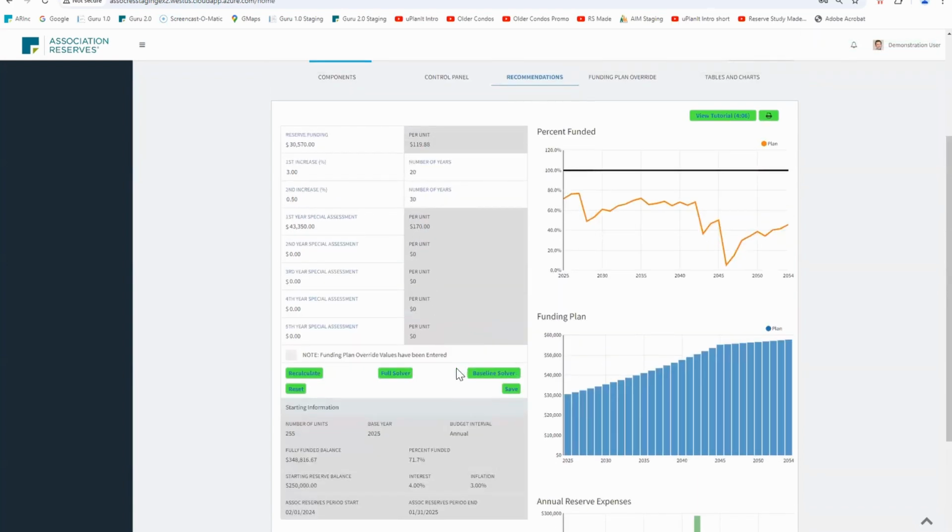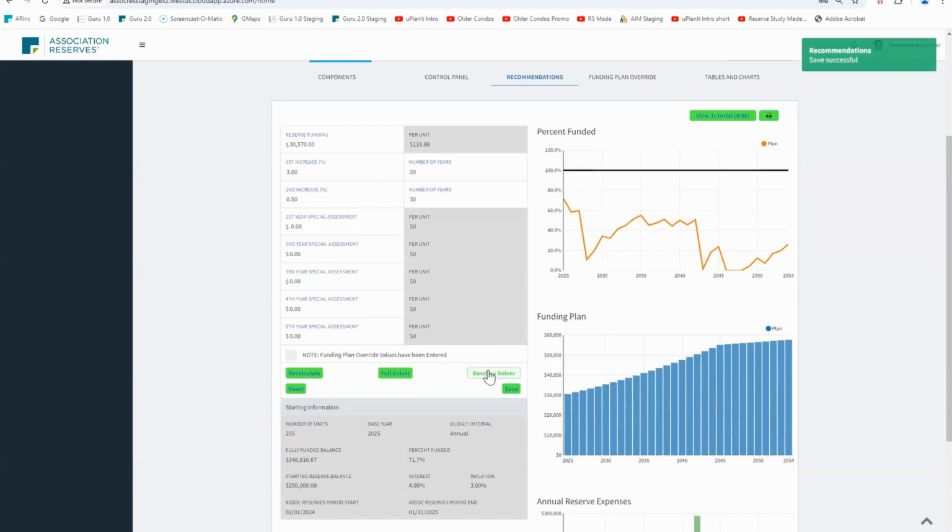And Elon, let's see if we can make that special assessment go away. Mm-hmm. No, they crash and burn eventually. Yeah, we'll just increase their reserve funding a bit. Yeah, I think you're right. Let's do that. Okay, I like a zero special assessment.